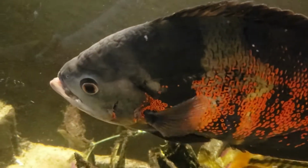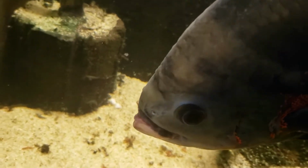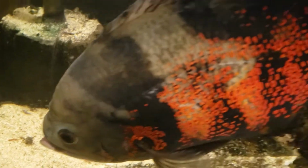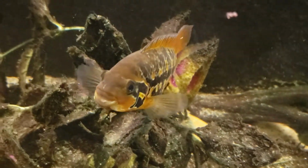Then down here, you guys have heard my story of the 2 Oscars that were mauling each other. There's the poor female that got her mouth completely chewed up. I put her in this 55 to heal up. We also have a red Moda in here.